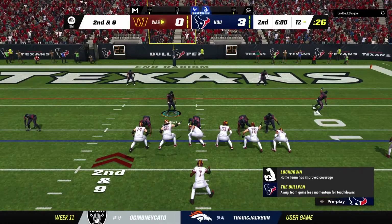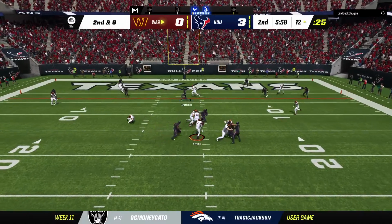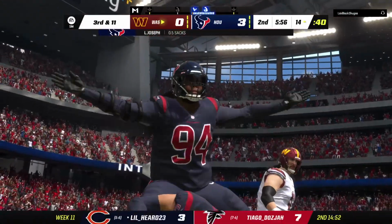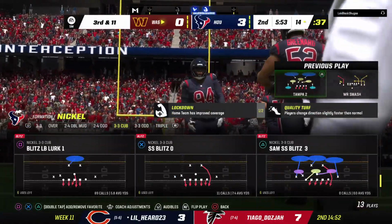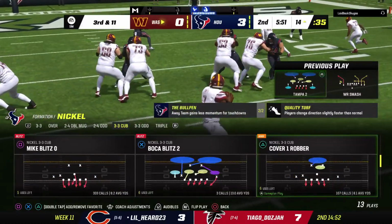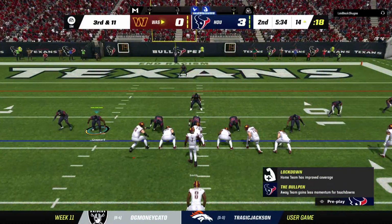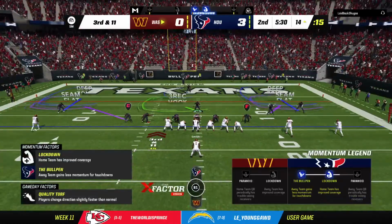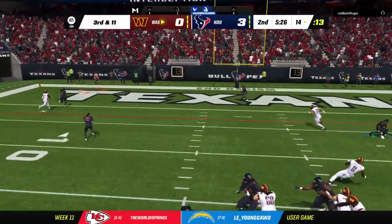On 2nd and 9, Smith. And he can't find anywhere to go with it, and he goes down. Multiple players getting home there, and it's a loss of 2 on the sack. I spent a lot of extra time preparing for this game, watching this offensive line, because they gave up 5 sacks last week in their loss. They just gave up another one now. They don't seem to be working together as a cohesive unit.